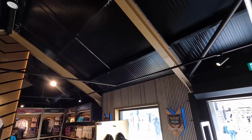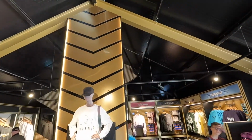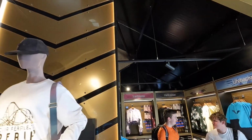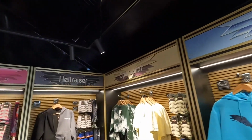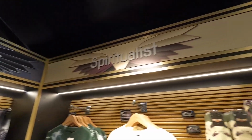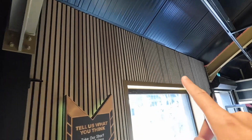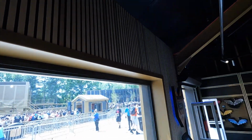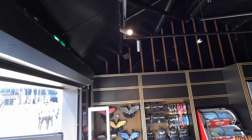Yeah, in terms of the shop itself, again, not heavily themed, but the style is still quite nice. You've got the gold in the roof here, kind of these chevrons that are coming down. And all of kind of the labels across here as well. Look at that. Life Hacker, Spiritualist, Hellraiser, and Trailblazer. And then yeah, kind of around this window as well, you've got this kind of style. I really do like it. Again, I'll reiterate, it's not a fully themed experience, but I think what they have done is really, really good.